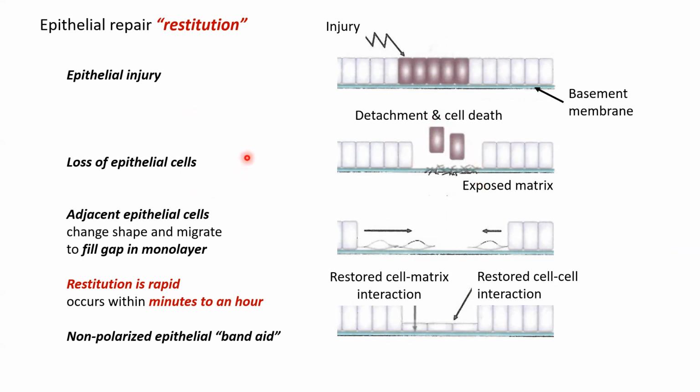So the epithelium itself, the cells adjacent to the injury, that are still viable, still alive, they change phenotype. Rather than columnar, they become migratory. And that's shown here with these little cells. And they start moving very fast and basically reseal the defect. It's not completely normal, but you see they're not columnar. But what you've done is reestablish tight junction and prevent anything else.